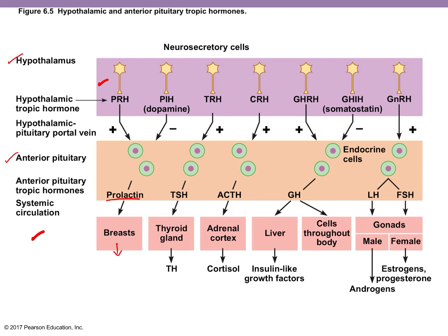And this is a great hormone because it's for lactation, right? It stimulates the breast to make milk. So this is going to happen in a woman right after she gives birth.